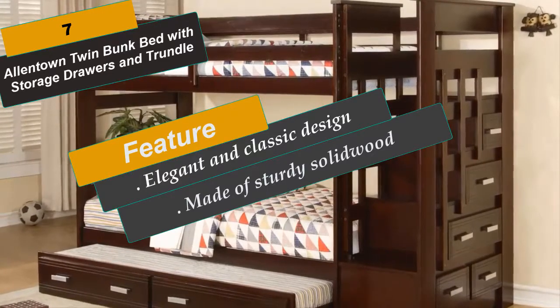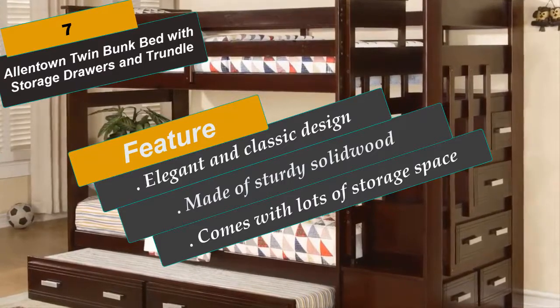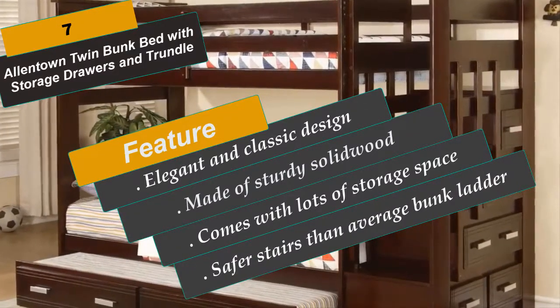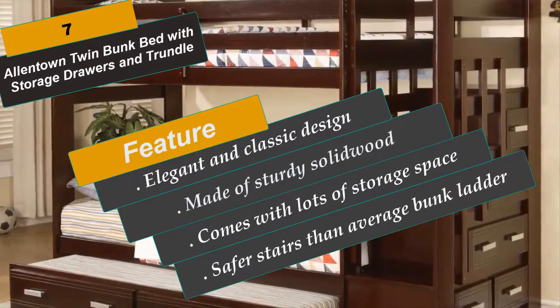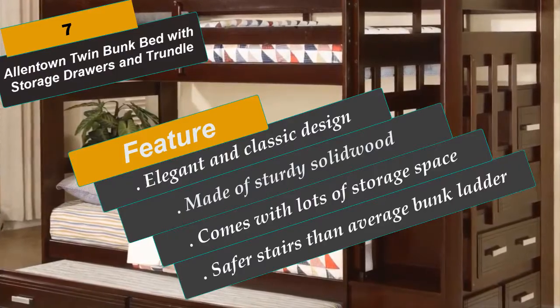Each bed accommodates a twin mattress, with a trundle for overnight guests and a stairway for the upper bunk with built-in storage drawers. Fits a 7-inch mattress. This product weighs 286 pounds. Measures 98 inches in length by 43 inches in width by 68 inches in height.